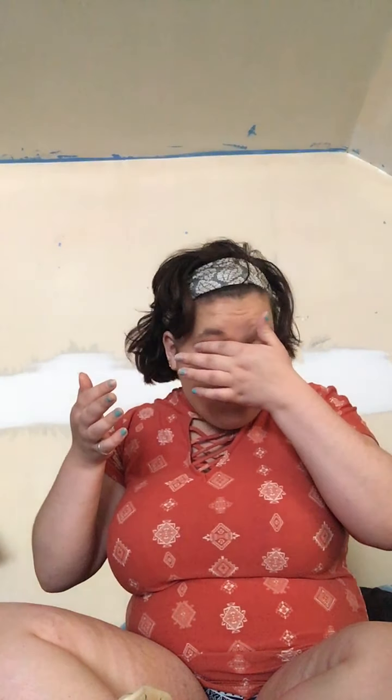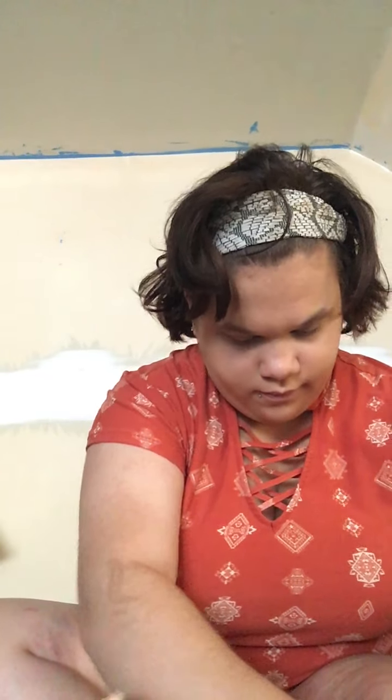This is an eyeshadow primer that I just got way too much of. So I'm just gonna split it between both of my eyes. And now that's done with the base, and that's only taken me 10 minutes.